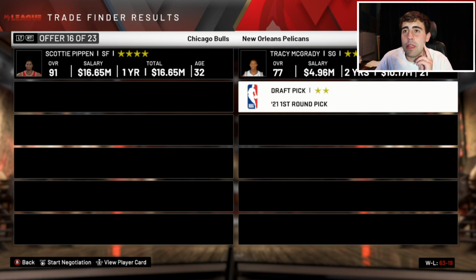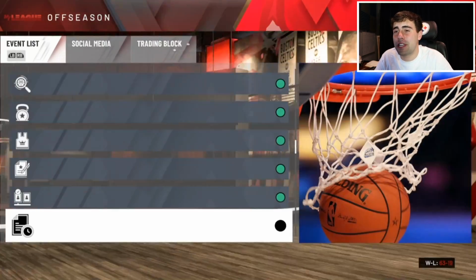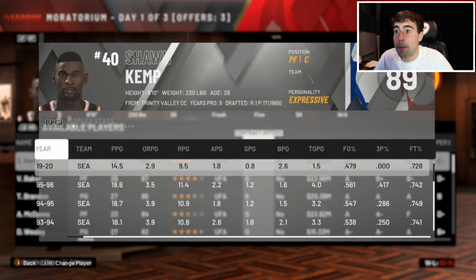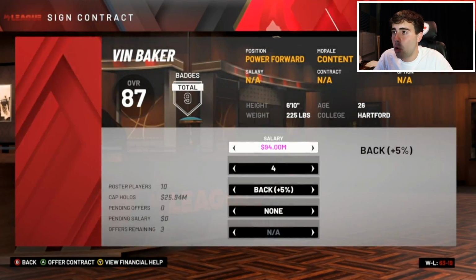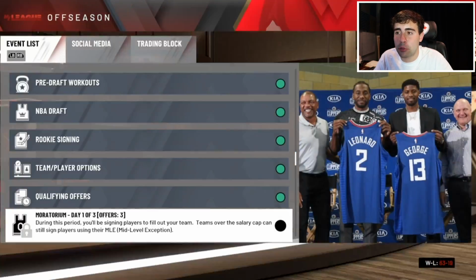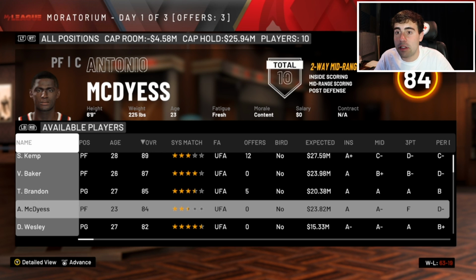So I'm debating maybe picking up T-Mac in a first or Marbury. If I can get a first out of that, I might do it. I do want to go into free agency and see what's up with that first. So Shawn Kemp is here. Is he going to go back to Seattle? It's looking like he will. Vin Baker, who probably had a good year in Milwaukee. Okay. We don't have any cap space whatsoever. If we traded for T-Mac, we might, but there's really nobody I'm drooling over here in free agency. McDyess is pretty solid.